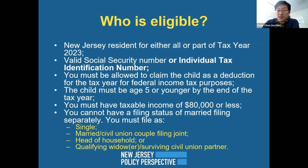The second bullet point is important here because the federal child tax credit requires a Social Security number. And the earned income tax credit also requires a Social Security number. But the state level child tax credit is permissible for anyone who files, regardless of whether they have a social or not.